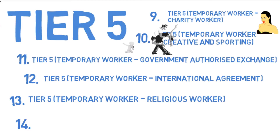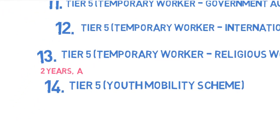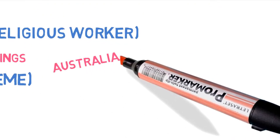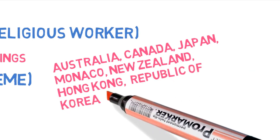And the last type of work visa in this tier 5 category is the youth mobility scheme visa. You can apply for a tier 5 youth mobility scheme visa if you want to live and work in the UK for up to 2 years. It's the maximum you can live here. You are aged between 18 and 30, and you have savings of £1,890, and you have certain types of British nationality, or you are from Australia, Canada, Japan, Monaco, New Zealand, Hong Kong, Republic of Korea, or Taiwan.